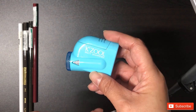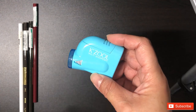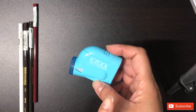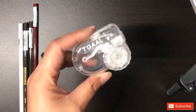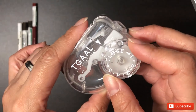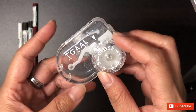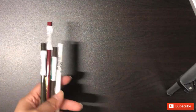I'll make a video of all my sharpeners, including the sharpener that I bought at Daiso. Anyway, a separate video for only sharpeners and this one. Okay, there are the glues. Anyway, I'll make another review for this one too. Let's move on with the pencils.